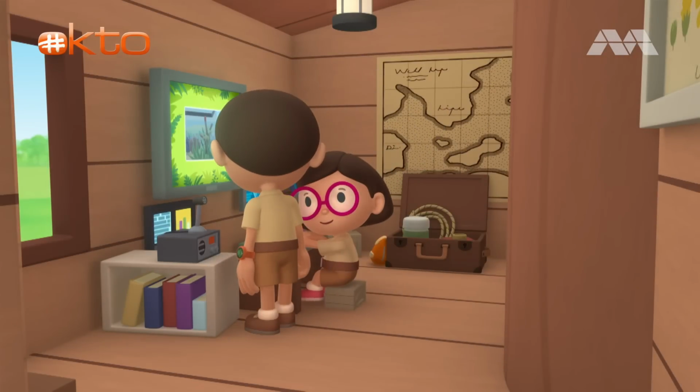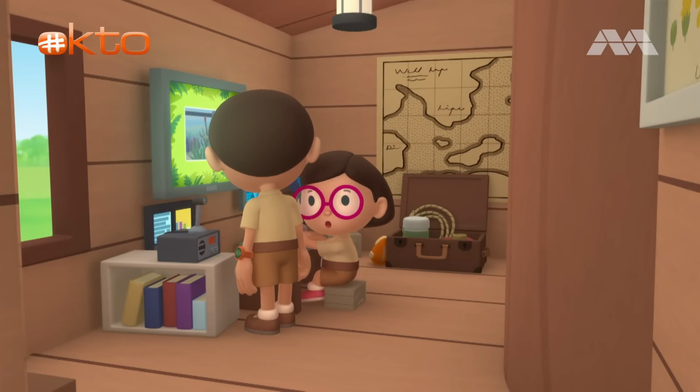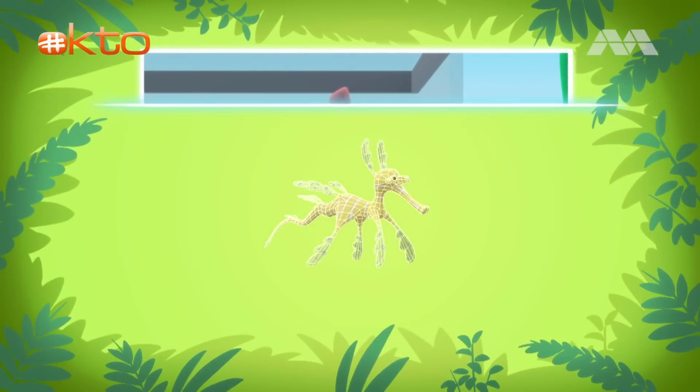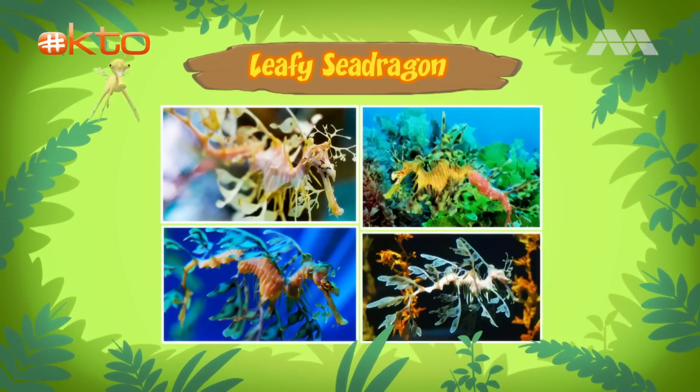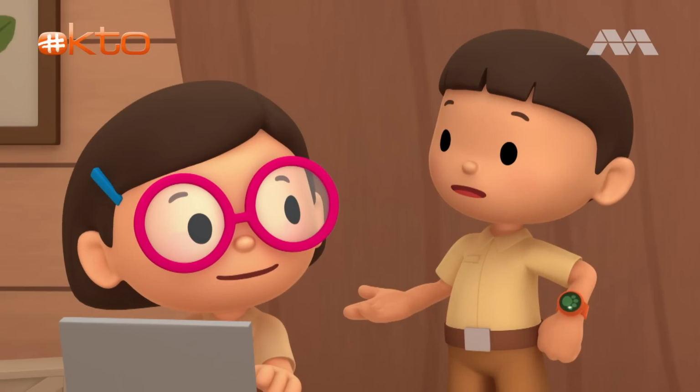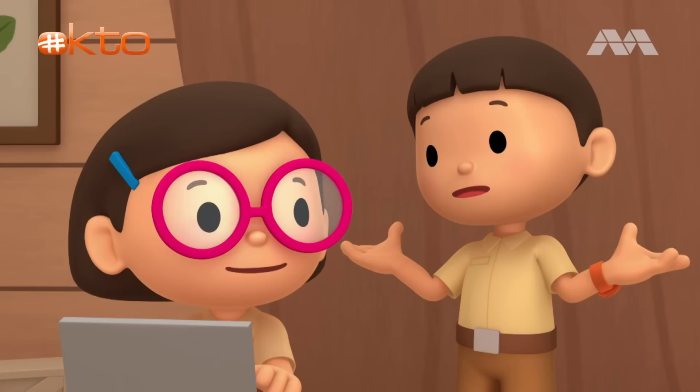So what is it? You won't believe it, Leo. It's an animal. The name of this animal is the leafy sea dragon. It's a type of fish. Leafy sea dragons are similar to the more famous seahorses. It looks more like seaweed than a seahorse. I wonder if it eats seaweed.